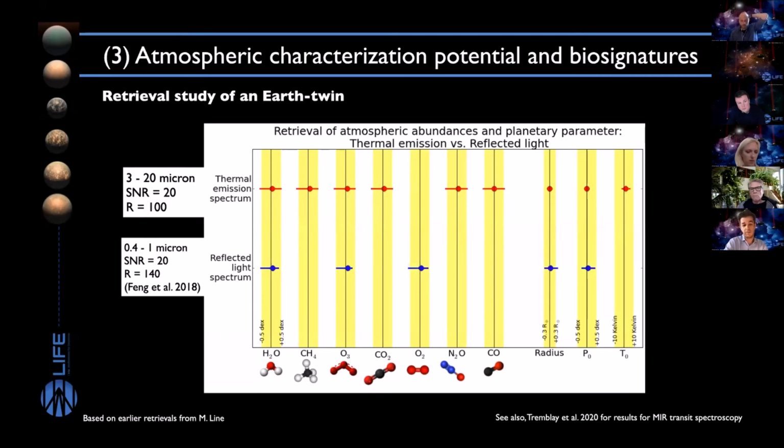So the blue points now indicate how well the different abundances for the molecules that were accessible in their spectra were retrieved, also the error bars. And you can also see the radius and the pressure. So I would like to highlight a few things here: there is information contained in the thermal emission spectrum that you cannot get access to easily in reflected light, even with this mission concept that Feng et al. were studying. So this relates to biosignatures.